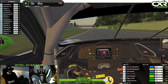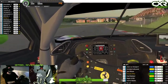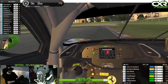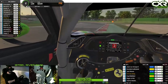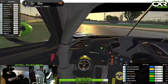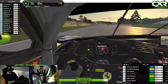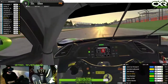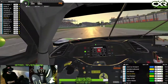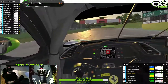So Stanley behind me's got a little bit more pace than me, it seems. We're still in a very good position, both safety rating wise and iRating wise, so I don't mind giving that position up if he's going, and I just feel safe behind him as well.